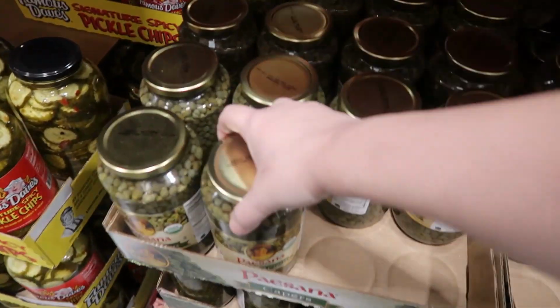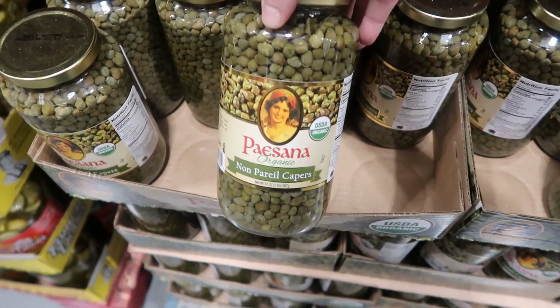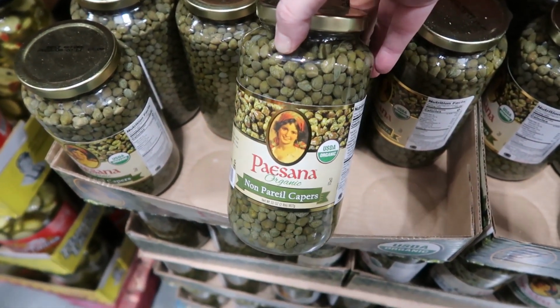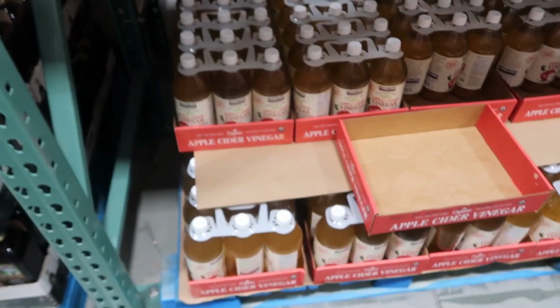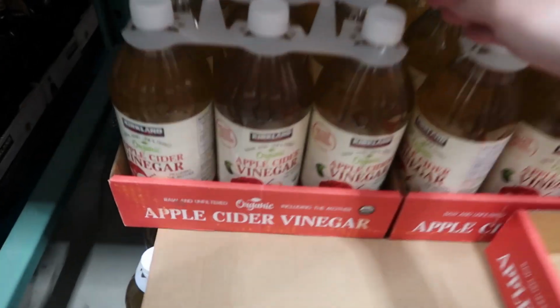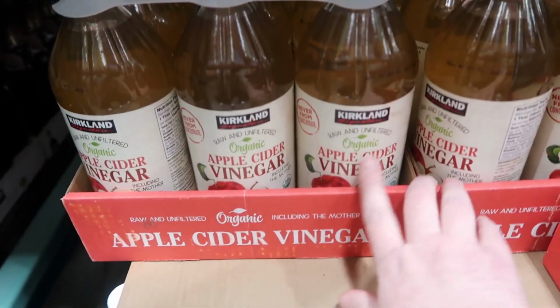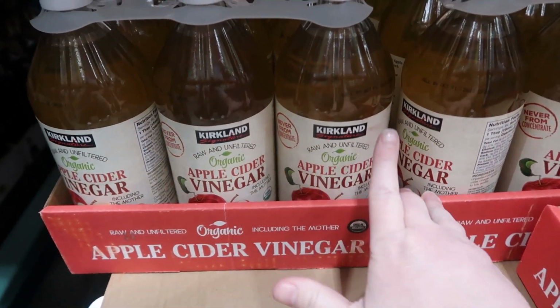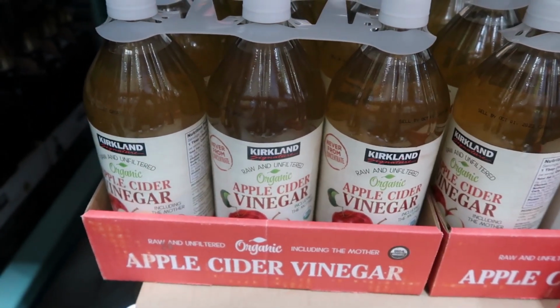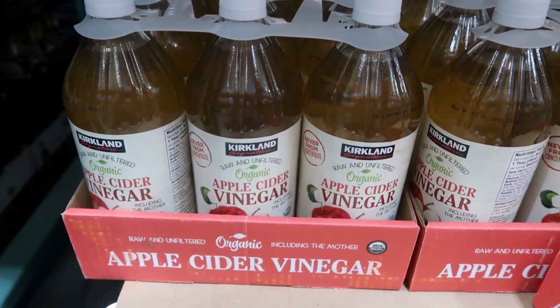Capers are great. They add such a briny, great flavor, but this huge jar, I have no idea how we go through all of this, but I do love capers, y'all. This is where I buy my apple cider vinegar. It's $7.39 for organic apple cider vinegar, raw, unfiltered. It's got the mother, that's what you want. Way less expensive than Bragg's and just as good a quality, so I always buy this. This is a great thing to stock up on here.